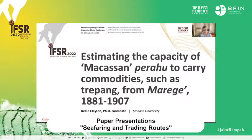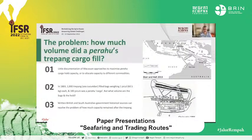However, the collective term Makassan has been used in Australia since 1969 to refer to these mariners. It's a convenient shorthand term since many of the visiting prau originated from the city of Makassar. Marege is the name that Makassans gave North Australia, an area that's now known as the Northern Territory. The data I use today relates to those Makassans sailing the eastern route to the Gulf of Carpentaria, as shown on the map. The problem I have investigated is how much volume did a Makassan prau's trepang cargo fill?